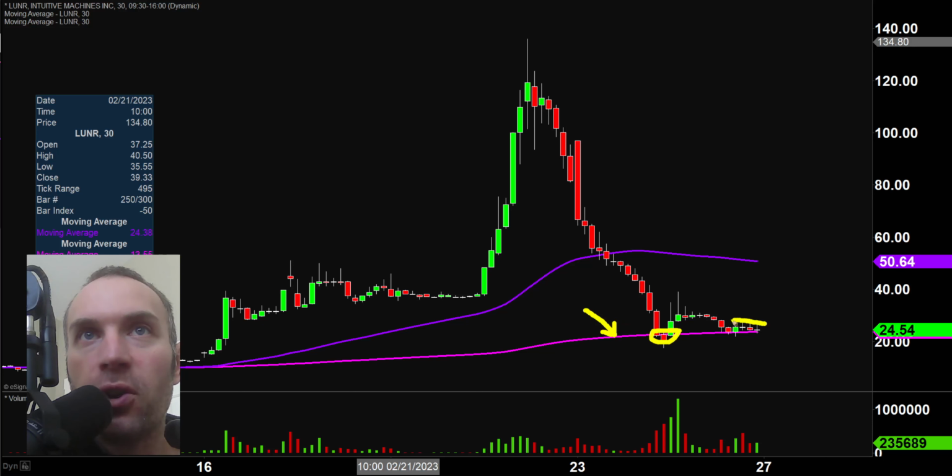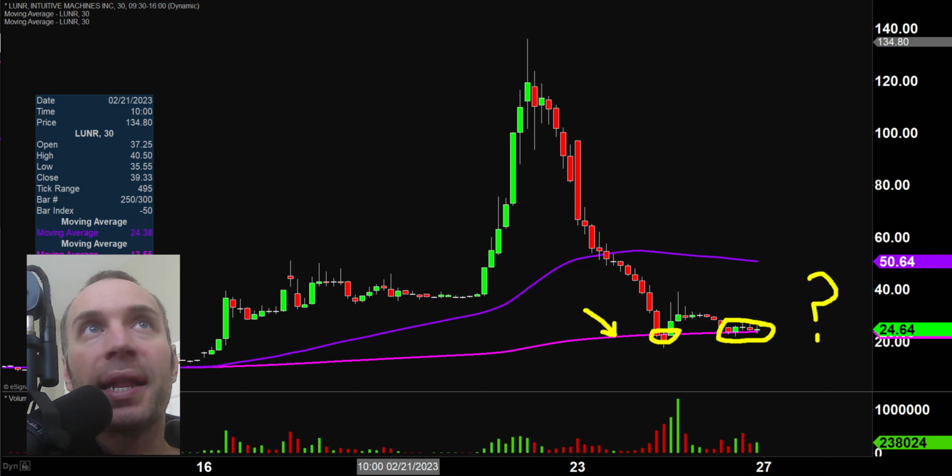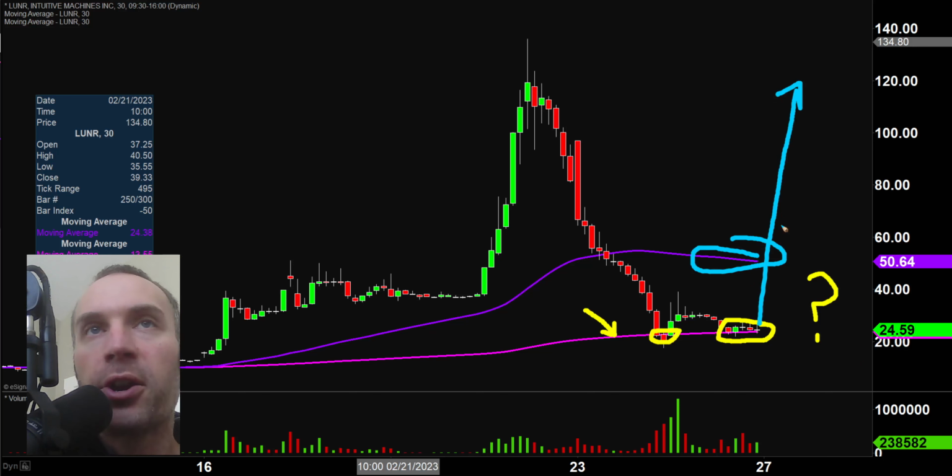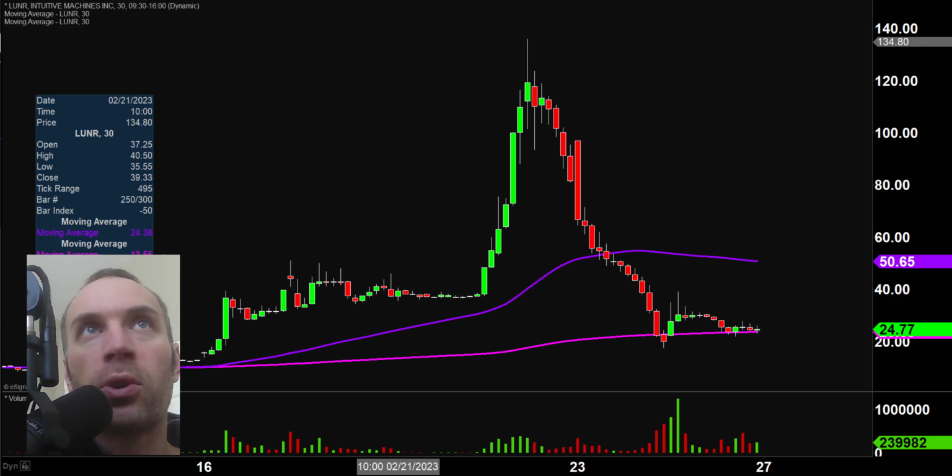And then this afternoon, all day long, just hovering right above that area, which makes it plausible to throw out the question, okay, is this some sort of bottom? Is this nasty pullback over? And it's not like the price has got to bounce all the way back up here to have a quality trade plan. Even if it just goes up there and tests that 200 period moving average, from a risk reward scenario, you could structure yourself a very worthwhile plan.